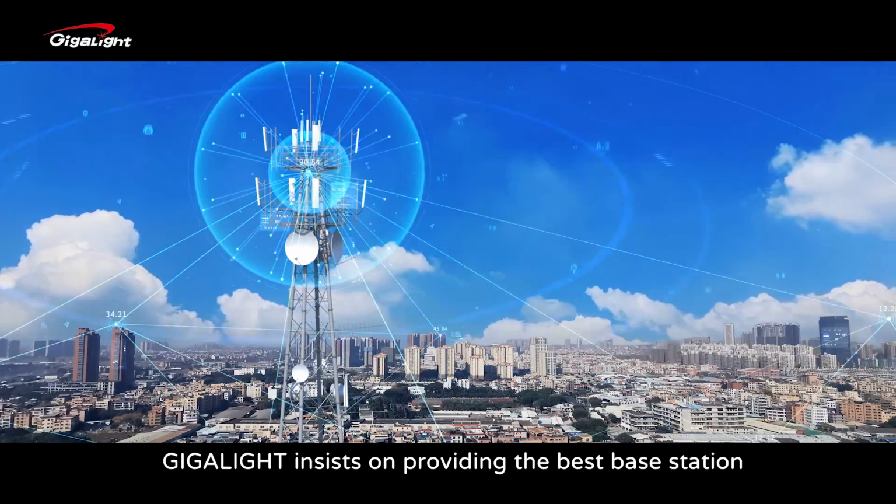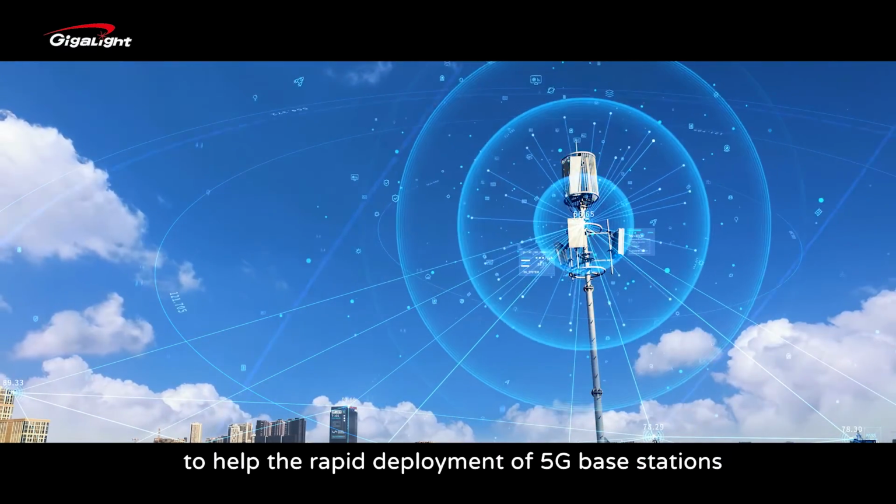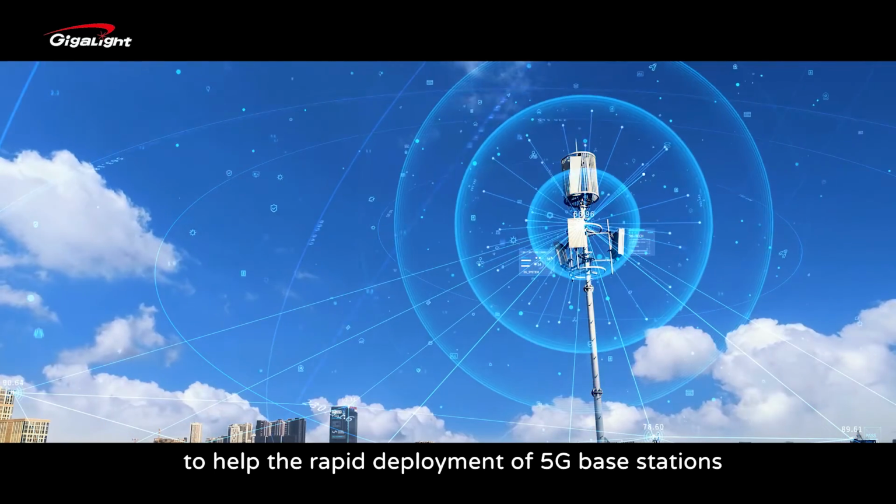GIGALIGHT insists on providing the best base station optical transceivers and passive WDMs to help the rapid development of 5G base stations.